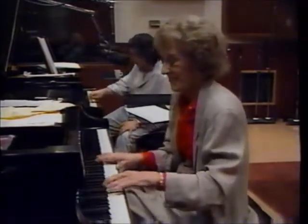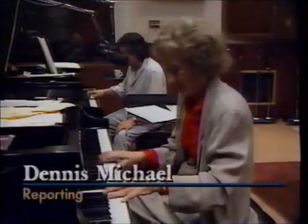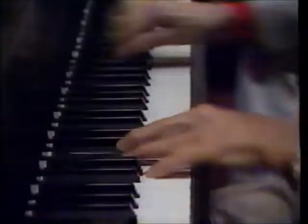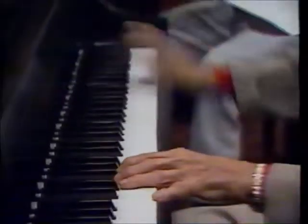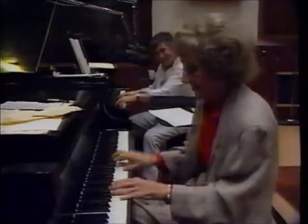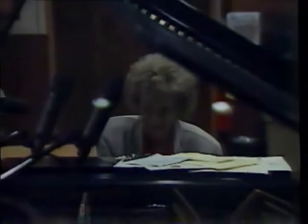Most interviewers go to work armed with little more than a notepad. Maria McPartland, hostess of National Public Radio's Piano Jazz, uses a pair of grand pianos to facilitate conversation. For 11 years, McPartland, herself a respected jazz musician, has specialized in the piano on the radio, the very different people who play the piano, and the things they have in common.